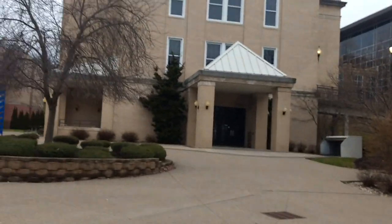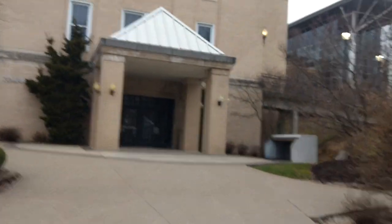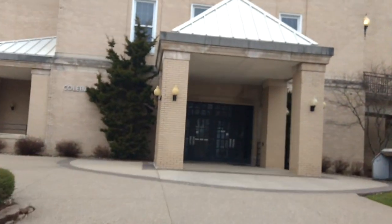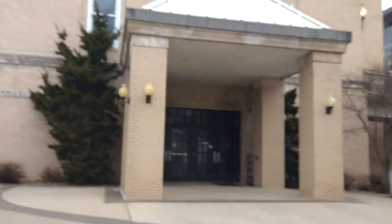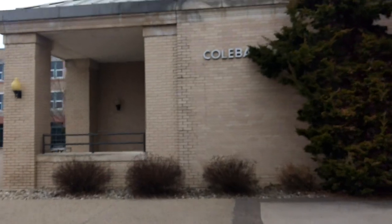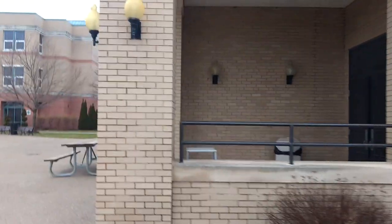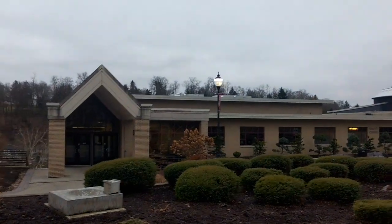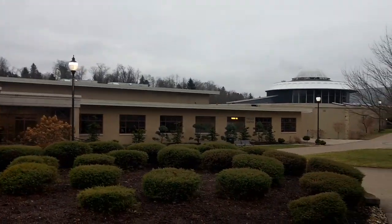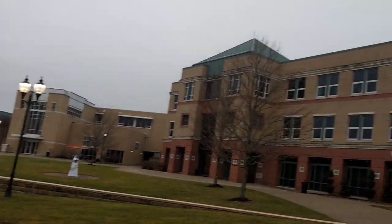There's Colbank Hall. That's where I spent most of my time learning computers, languages, that kind of stuff. And it also has a place where they have a lot of big dinners and stuff. Turley Center, or Student Center, where you go to hang out with friends and eat.